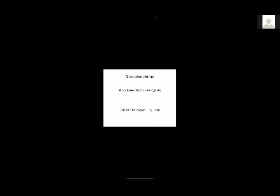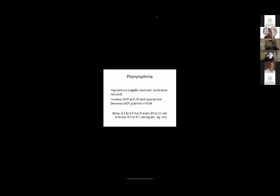And we use dopamine in vasodilatory and cardiogenic shock, heart failure, and symptomatic bradycardia or heart block unresponsive to atropine or pacing. Phenylephrine is used in hypotension, and to increase mean arterial pressure in aortic stenosis with hypotension, and to decrease the left ventricular outflow tract gradient in hypertrophic cardiomyopathy. And vasopressin is used in cardiac arrest and shock.